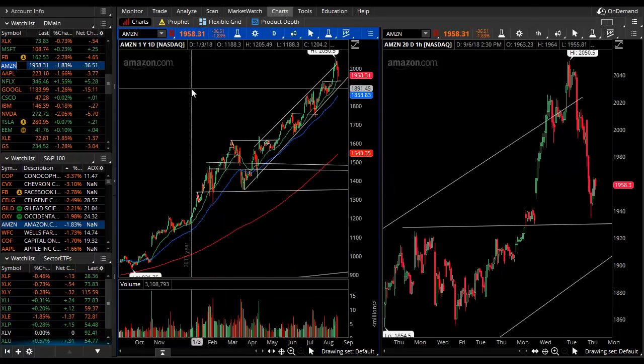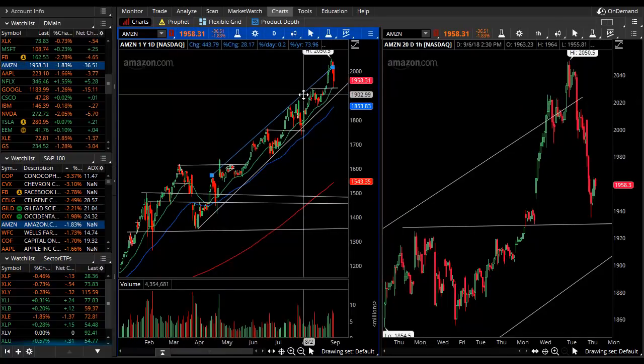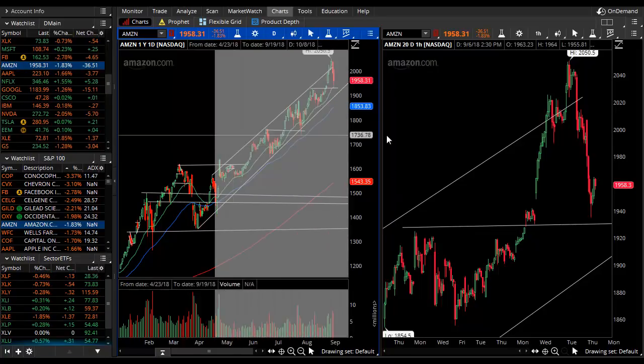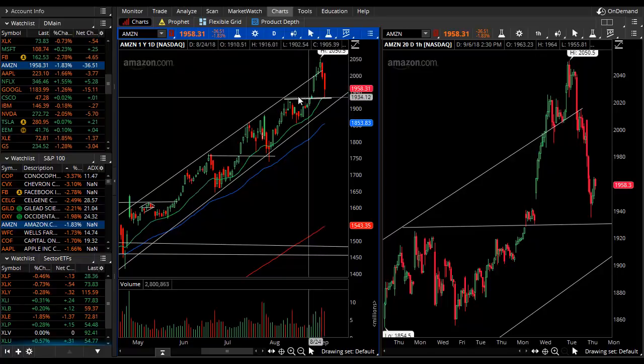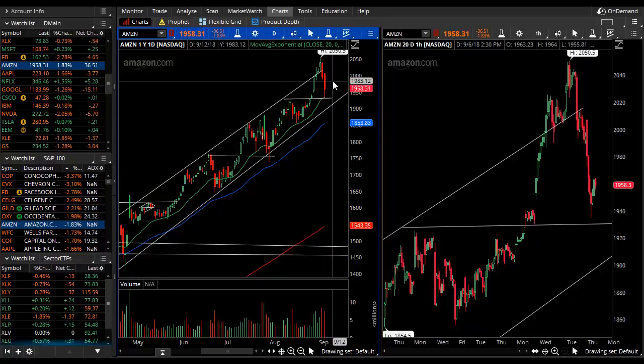We'll keep that thought process going with Amazon. That, like a few other names, overshot our upside targets, 2,000 per share, and the upper rising trend line with a couple of days above it, and was rug pulled a couple of days after we expected it, down toward our price and moving average pivot. And that's about 1,930 or 1,925 per share. Again, looking for any type of bounce to occur Friday.